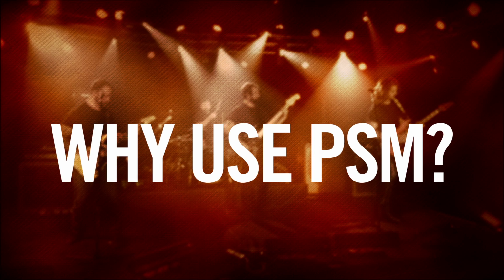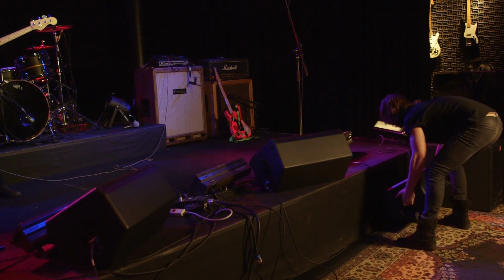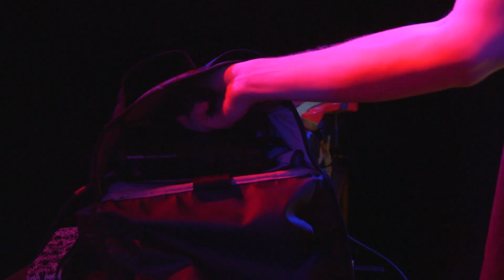Wedges are cumbersome and heavy, so if you're carrying around 3 or 4 of them, it can add up to a backache at every load-in. PSMs can easily be packed in a gig bag or rack case and take up much less precious cargo space.